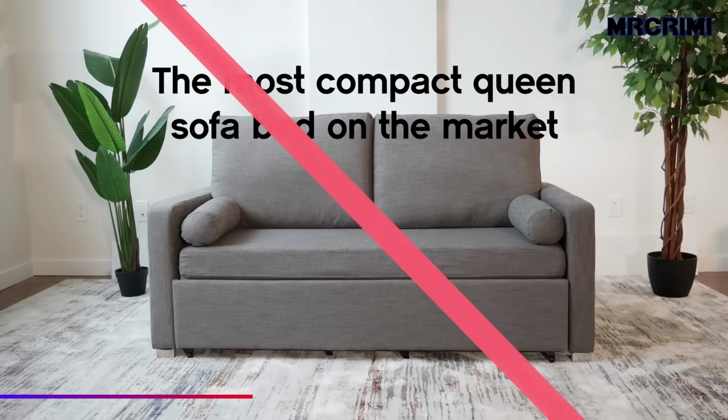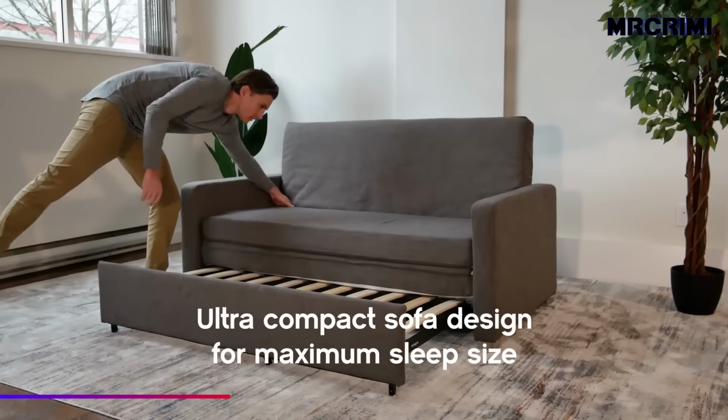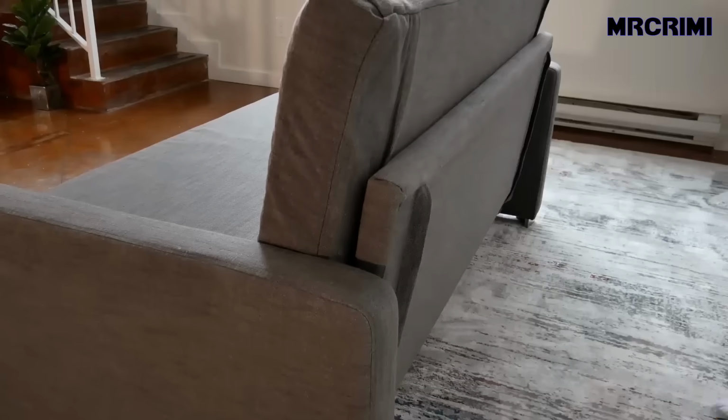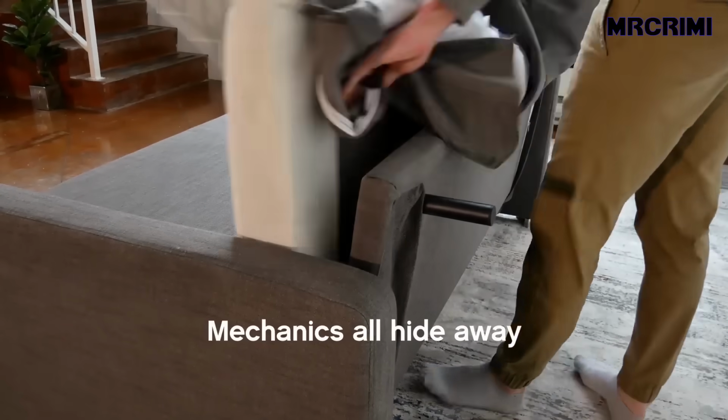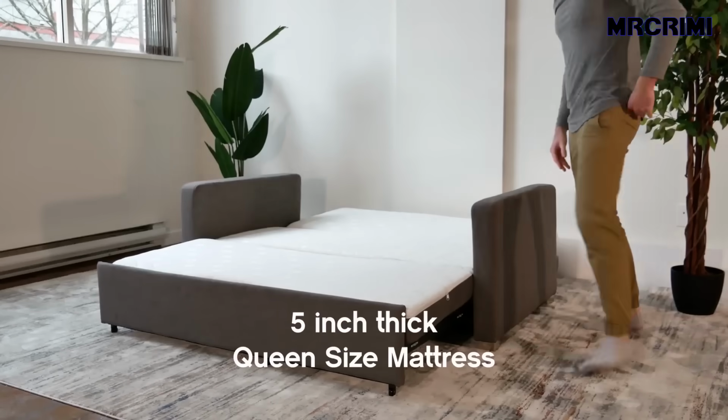From the same company, here's another innovative sofa bed design, the Harmony Queen Sofa. This modern marvel redefines sofa beds with its environmentally friendly memory foam seat that effortlessly unfolds into a queen-size mattress, making the most of your living space.